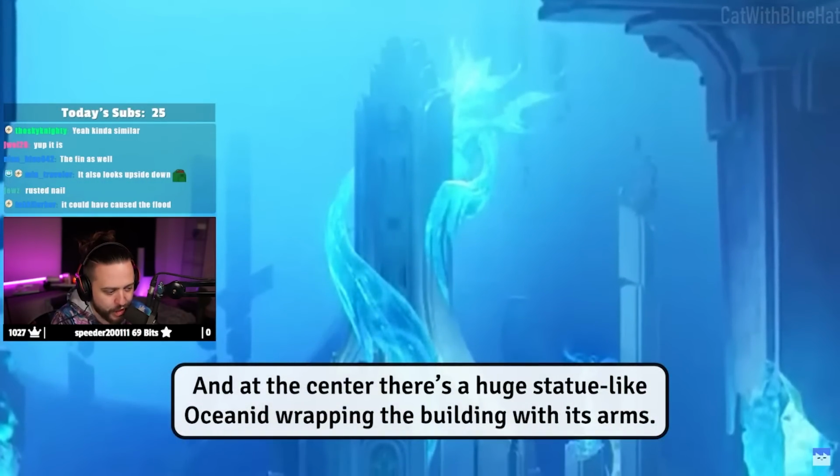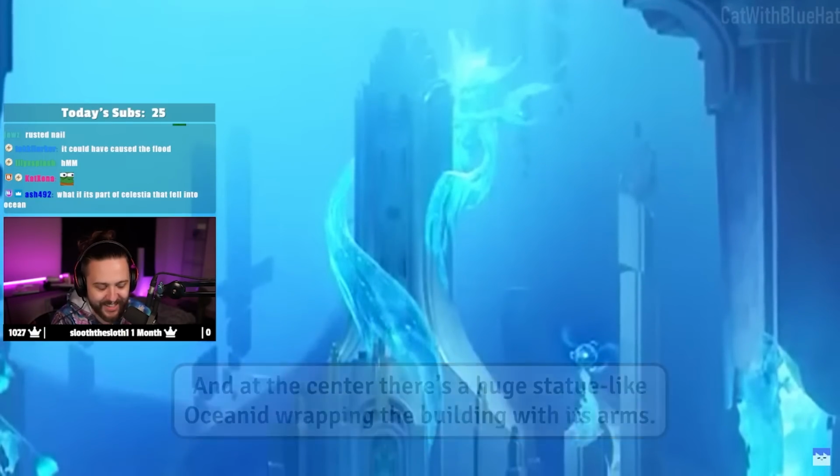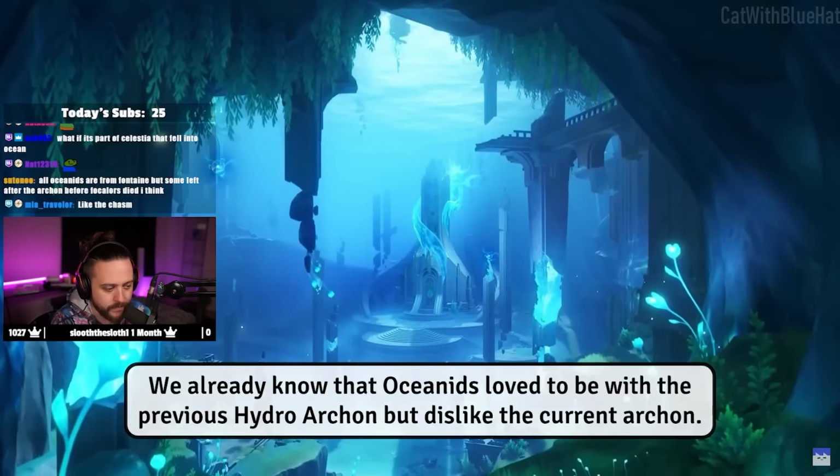And at the center, there's a huge statue-like Oceanid wrapping the building with its arms. That's so sick. I never realized that was an Oceanid. We already know that Oceanids love to be with the previous Hydro Archon, but dislike the current Archon.